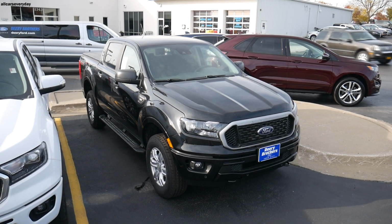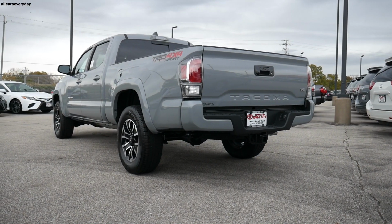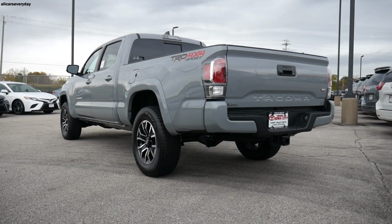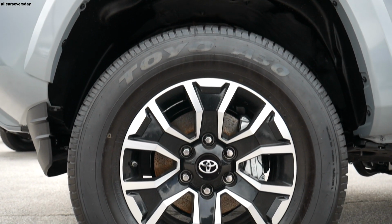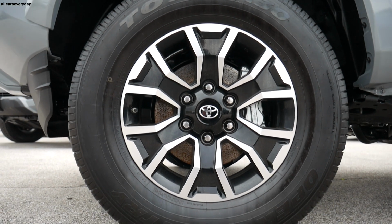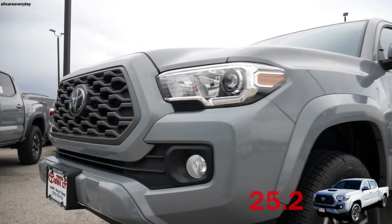Now that we've been through the standard features of each truck, it's time to assign points. The Toyota is well optioned at this price point and is less than $1,000 more than the cheapest in test Ford. The only things that seemed to be lacking were 17-inch wheels and a power locking tailgate, but it offered full power seats, heated outside mirrors, and an auto dimming rear view. It's going to get a 9 out of 10 in this category.